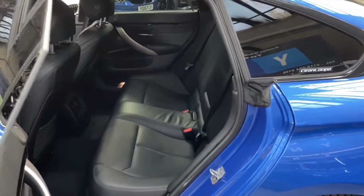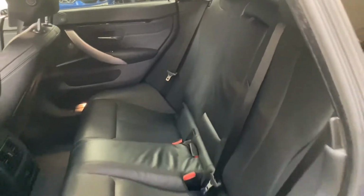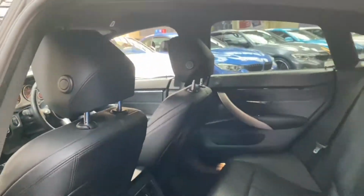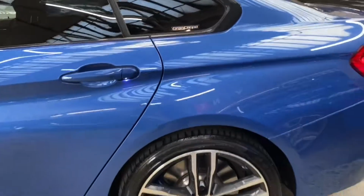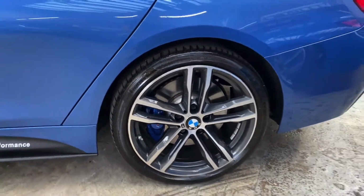Moving round towards the rear, there you'll see the Isofix 3-seat rear bench, a central folding armrest, and again everything looks very clean and tidy. We've also got the darkened M Sport headlining, once again looking very nice set against all of that black Dakota leather. Round towards the rear, again showing you off the incredible 19-inch alloy wheels.